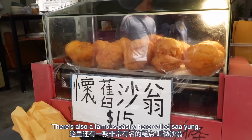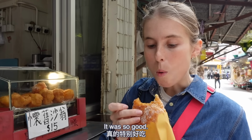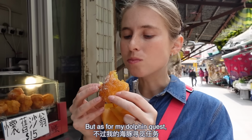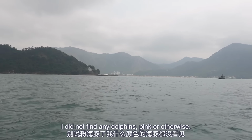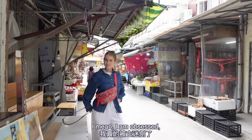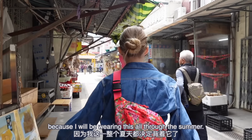There's also a famous pastry here called sa yung, and of course I had to try it. It was so good, like an eggy donut. So light and airy on the inside, yet crispy and sugary on the outside. But as for my dolphin quest, that was ultimately futile. I did not find any dolphins, pink or otherwise. But not all was lost, because I did find this incredible bum bag. I mean, I am obsessed. Guys, get used to this bag because I will be wearing it all through the summer.